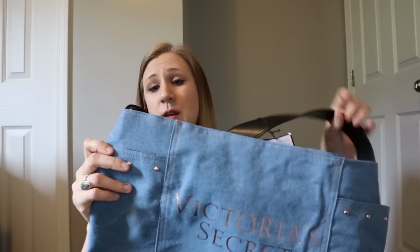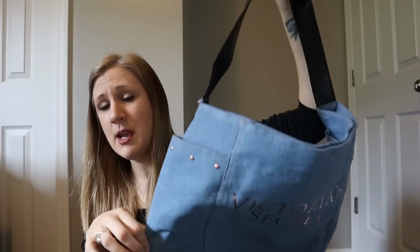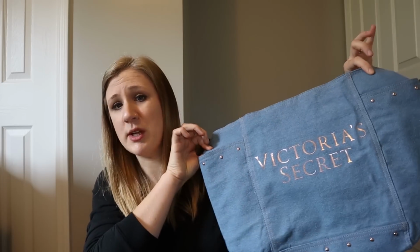Next I grabbed this because it was brand new with tags, just Victoria's Secret. It's a denim tote with all of this detail, like the lettering and the stud work is like a rose gold color, and the tags say that it was originally $58. It's not selling for a whole lot. I think like 15 to 20 new with tags is pretty much what it's going for, so I've listed it around that $20-25 mark with best offer in mind.